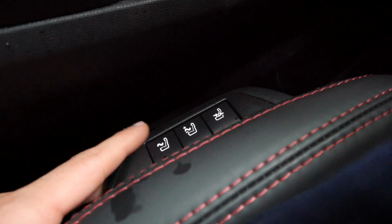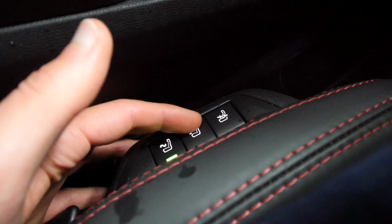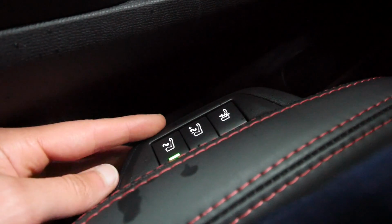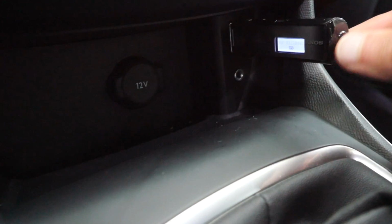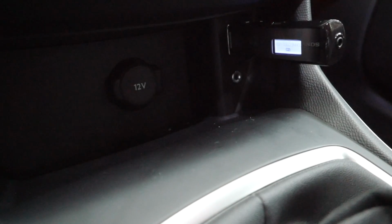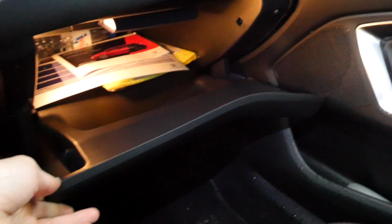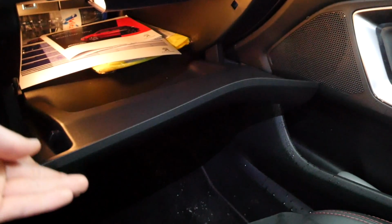By the way, the seats also have a massage function, but that only works with the lumbar support going up and down, so not the best massage function, but you have one. And some more details: 12-volt power supply here, and a USB slot in the front, for example for your MP3 player. Storage space on the inside of the door, and also in the glove box in the front. Standard glove box, it also doesn't pop out, you see, it moves slowly down, that's quite okay.